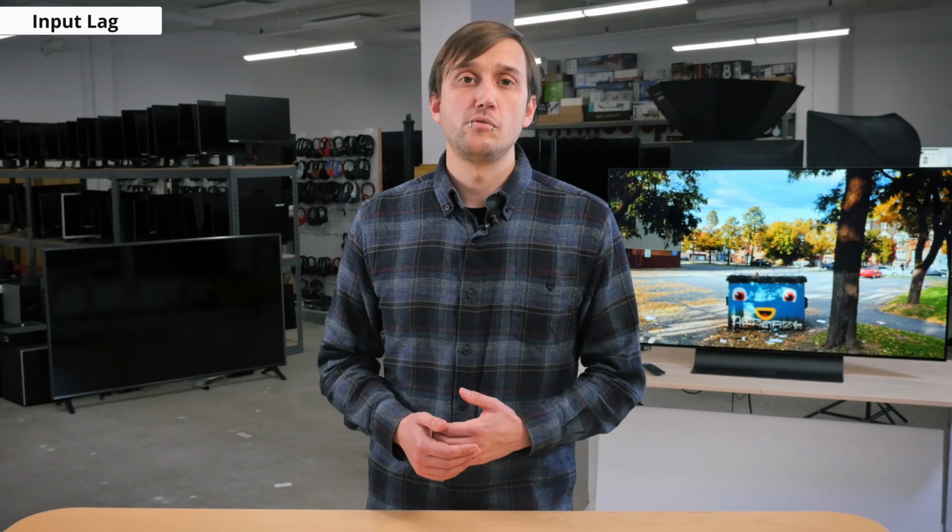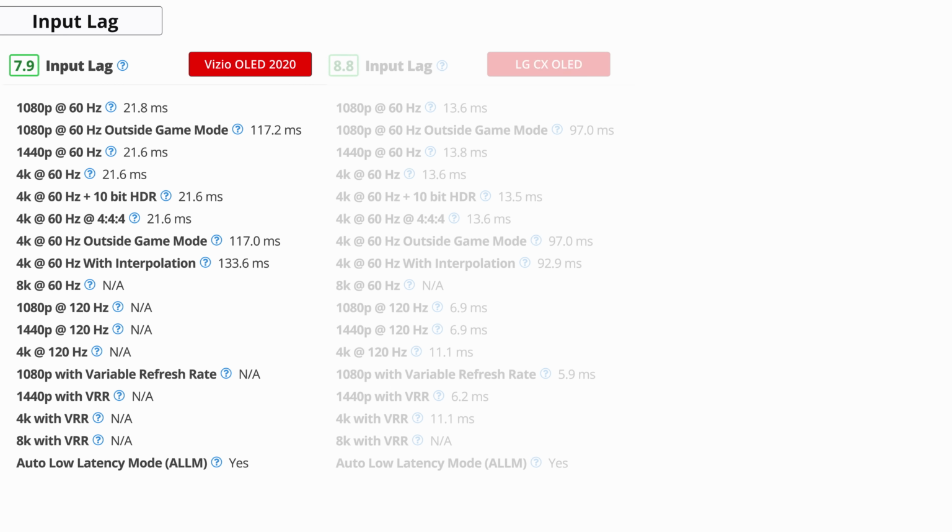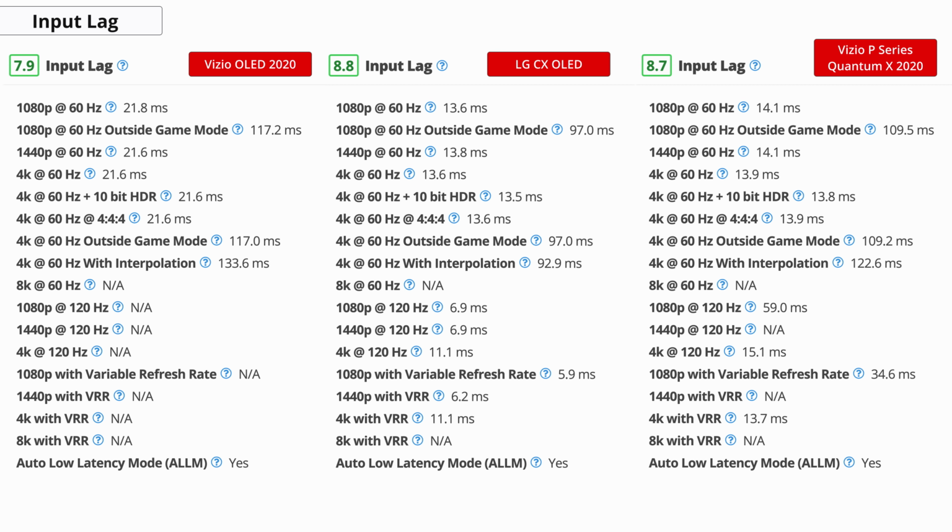If you're hoping that Vizio will fix the VRR issues in the future and still want to buy this TV to use with your shiny new PS5 or Xbox Series X, then input lag is something else that'll be important to you to ensure a responsive gaming experience. Overall, the input lag is very good, though it's quite a bit worse than both the LG C10 and the Vizio P-Series Quantum X 2020.